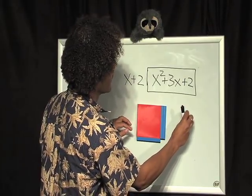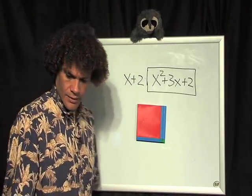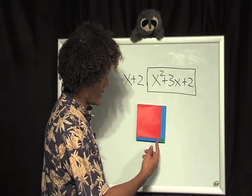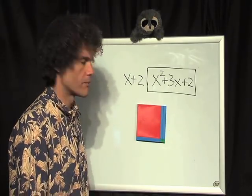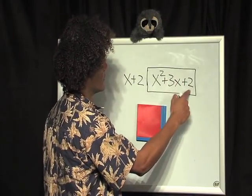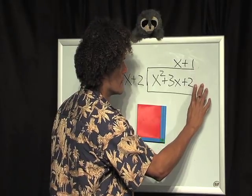This should look very familiar from the Boy Scout story that we told just a moment ago. Can we see here that this side is x plus 2? Couldn't call it 3 because this is an x. And these are two units. Well, the other side, then, is x plus 1. It's visually obvious that if the whole rectangle is x squared, 3x, and 2, the other side must be x plus 1. Must be. It can be nothing else.